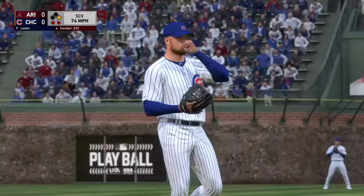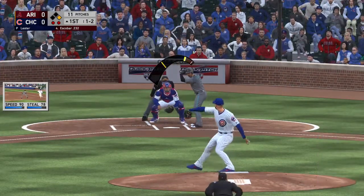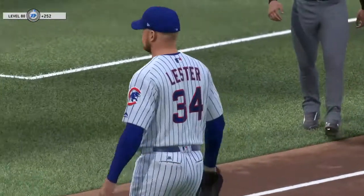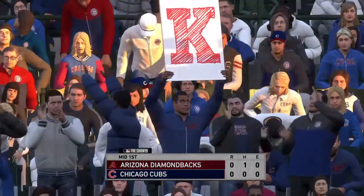Breaking ball that time that misses out of the zone. Definitely not what you're trying to do here. 0-2 with a curveball. You see a lot of guys. A swing and a miss. That retires the side, and that will do it. 1 left for the Diamondbacks. And now it'll be the Cubs' turn in a scoreless ball game.